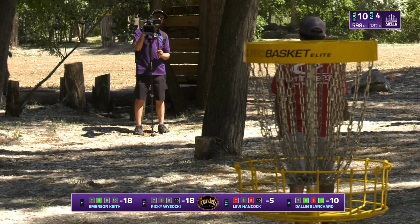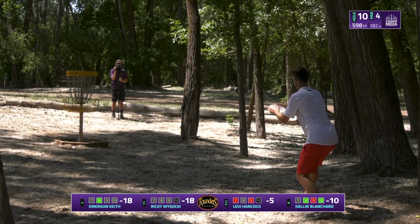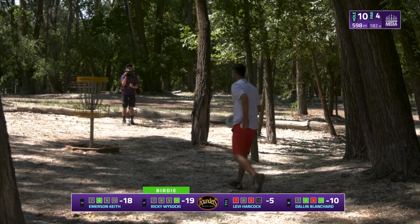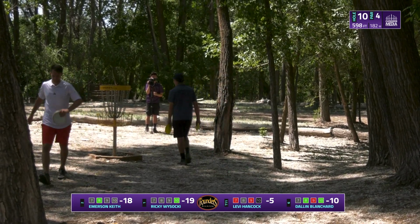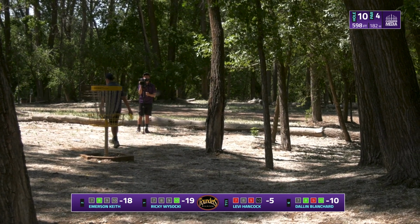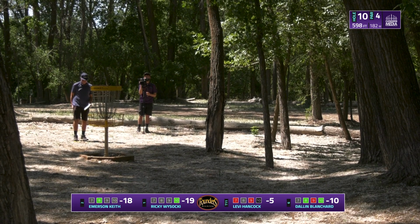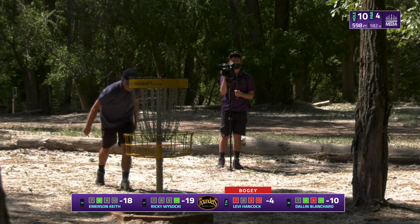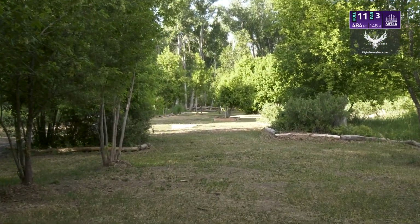Good par from Emerson, but Ricky's a little closer than that, looking for birdie to take the outright lead. High, but on the pole, and he has taken a one-stroke lead over Emerson. I find these baskets to be slightly more forgiving higher in the basket compared to lower. Just the shape of the chains, I think if you're going to err a little high or a little low on these baskets, high is preferable.